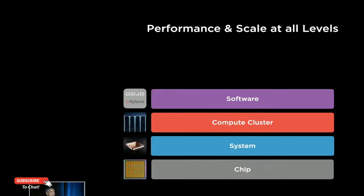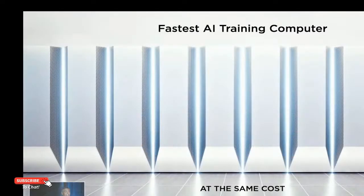To sum it all, this is what it will be. It'll be the fastest AI training computer, 4x the performance at the same cost, 1.3x better performance per watt, that is energy saving, and 5x smaller footprint. This will be Dojo Computer.